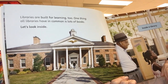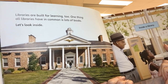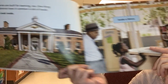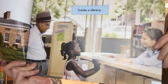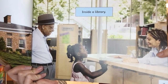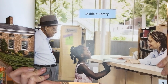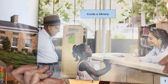Libraries are built for learning too. One thing all libraries have in common is a lot of books. Let's look inside. Here's the inside of a library. This is the librarian. She helps you to check out the books so you can take them home. Have you ever been to a library before? That's great.